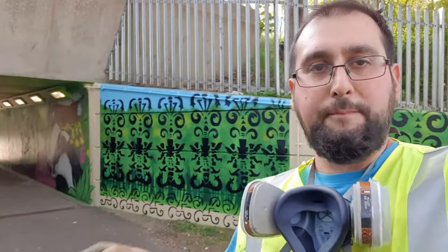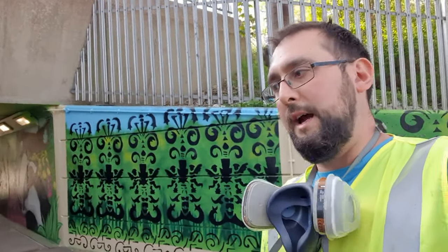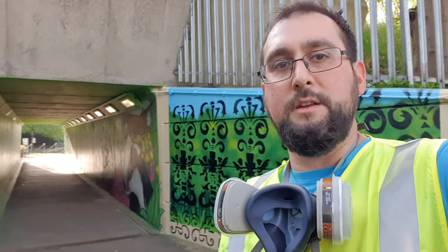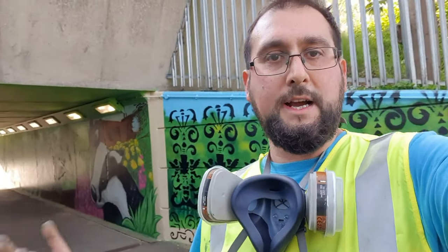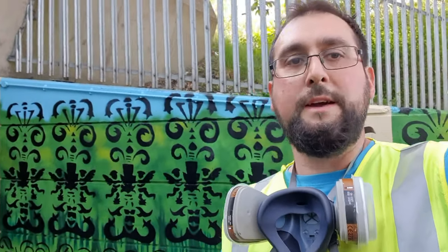So the style that I've painted the mural in is a vectorized style, and I've tried to keep it simple just because of the vast space and the coverage. I've had to use flat colors rather than go high detail, and I've just created the effect of the creatures, the animals, the nature, the plants, the local heritage.